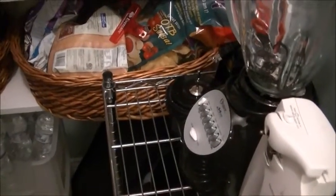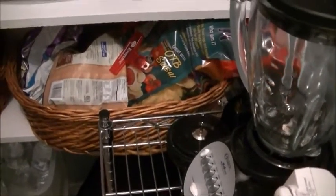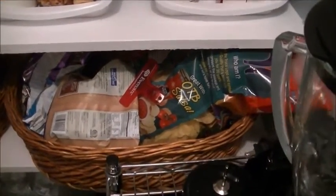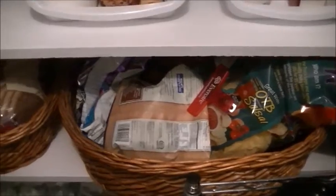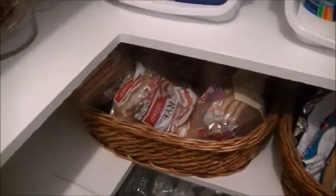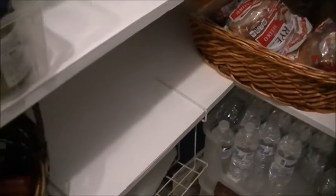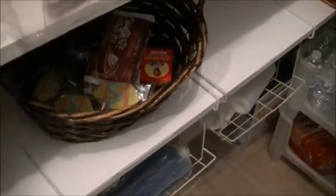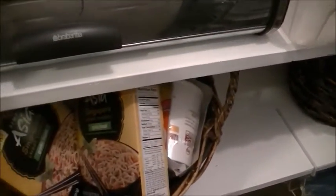Now, going up onto this side, I decided to incorporate baskets into my pantry. So in this particular basket, we keep our potato chips. Right along in this basket is where we keep all of our breads. And then coming along this way, in this particular basket, is where we keep all of our snacks. And right along this way is where we keep all of our soups, our cup of soups and different type of ramen noodles.